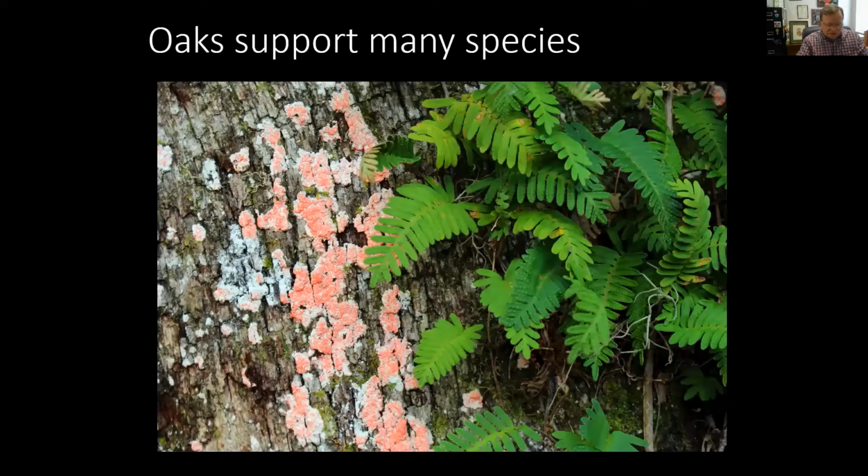As a group, oaks are tremendously important. There's been books written about the benefits and value of oaks to civilization, and oaks support a lot of different species of plants and animals. This was a shot that I took earlier this year, Christmas lichen on a live oak, and also resurrection fern. So a lot of things that we see on oaks are really no problem at all. And a lot of things that I'm going to mention are not a huge problem, but we do get questions about them.